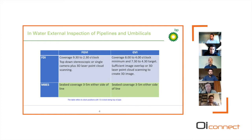GVI requires a greater degree of circumferential visibility. 8 o'clock to 4 o'clock is quoted in the documentation now, but also sufficient overlap information to create three-dimensional models, either point cloud or surface models. And again, the pipeline either side, the seabed either side.